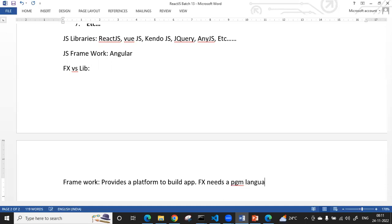Next, a framework needs a programming language. So which programming language are we using? Angular uses TypeScript. Next, a framework supports a lot of libraries. So your framework will support a lot of libraries.